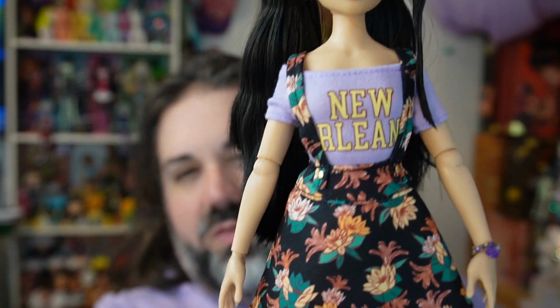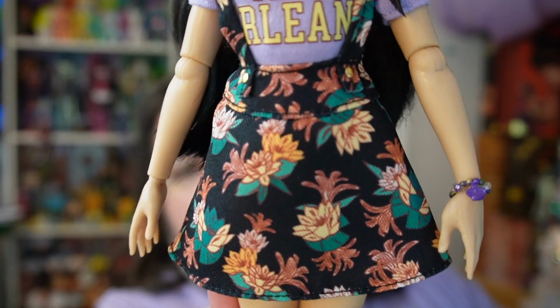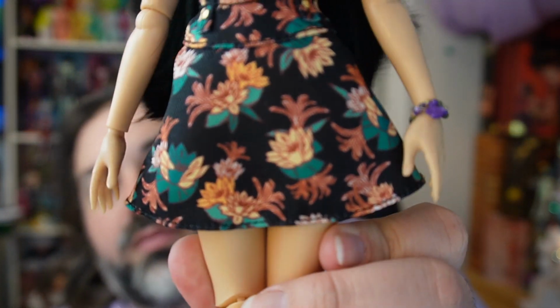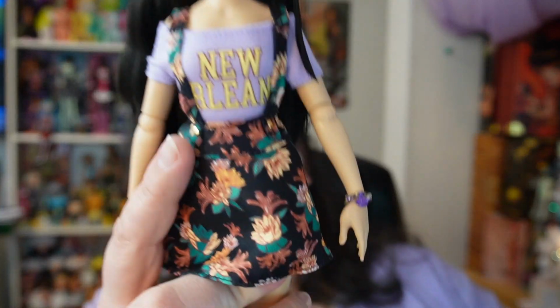She's got this really cute black overall skirt, or maybe it's just a skirt with suspenders. I don't know how you would consider that. And it's got teal colored leaves and yellow and beige and orange colored flowers. Maybe these are lilies and lily pads and then other kinds of flowers. So it gives that swamp bayou feel, because that was the setting that The Princess and the Frog movie took place in for the most part.